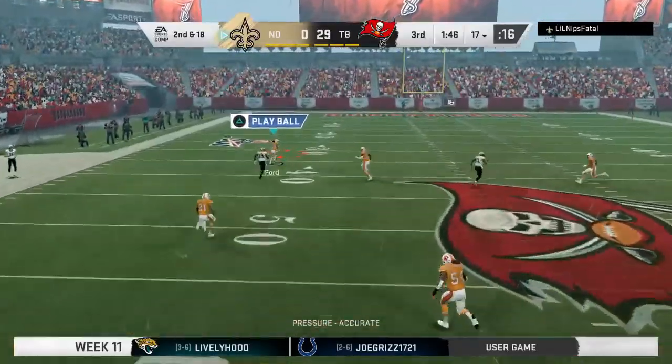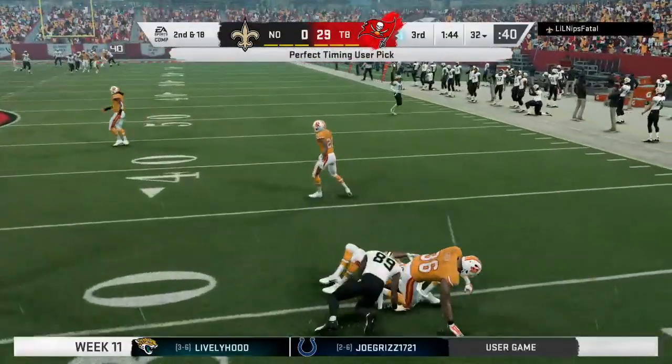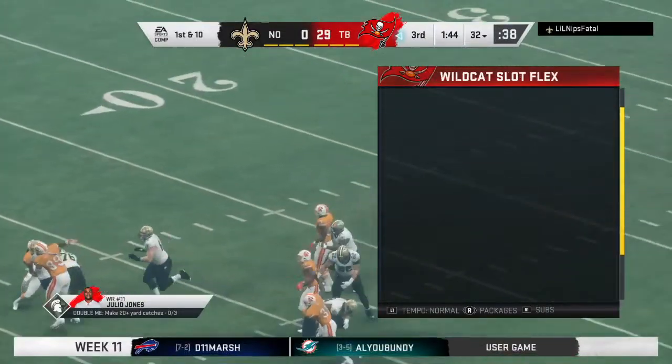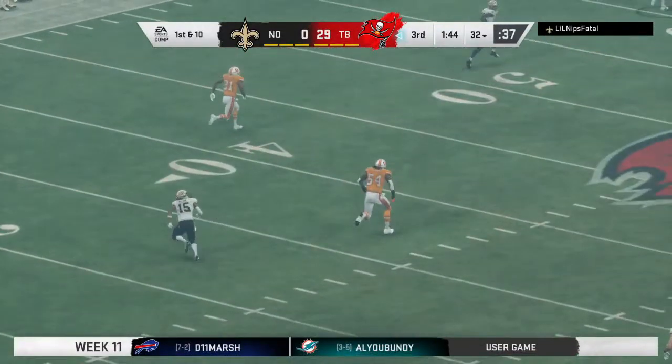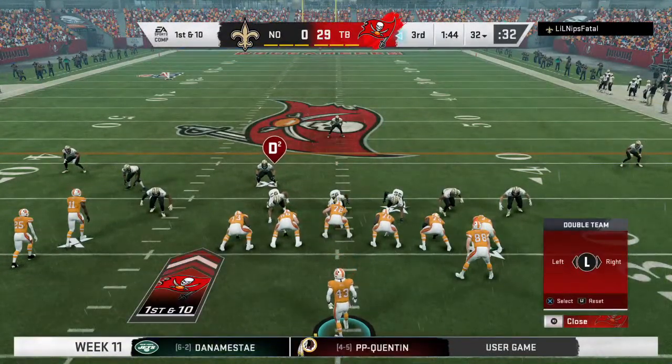Going deep downfield for Ross. And he's going to be intercepted a third time. Picked off near the 32. And they're going to set up shop at the 32-yard line. The Tampa offense ready to get their drive started.